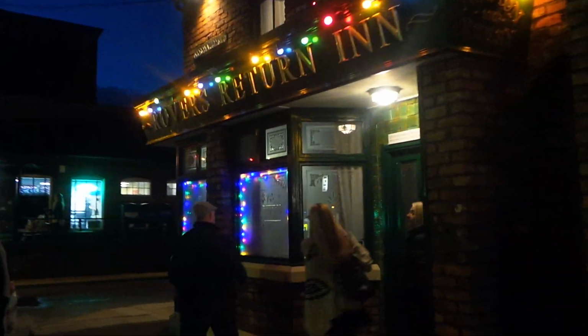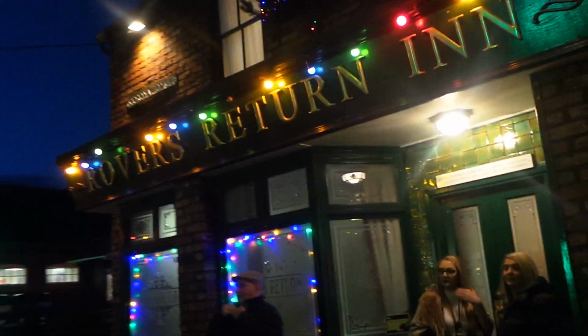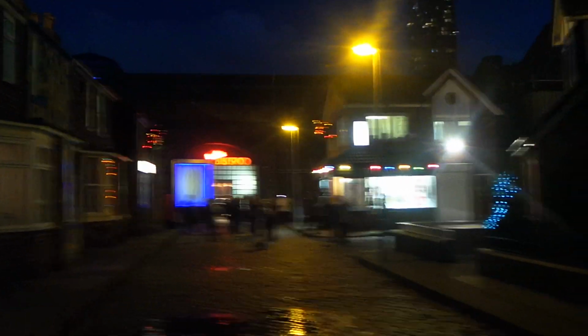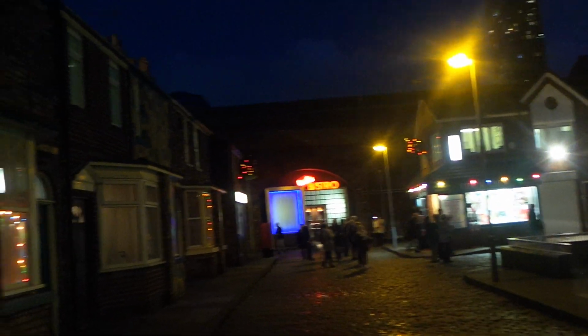Rover's Return is the same story in this set. In the new one, you can actually go in, just like you can in Underworld. On this one, no, it's in there. It's within that building within the bistro. That's right. That's where you go to get the Rover's Return, Underworld, and many other places.